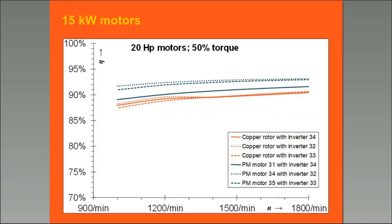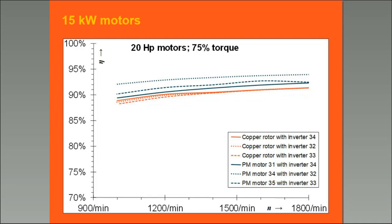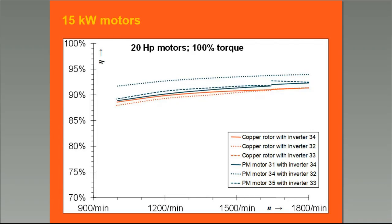Now the curves are approximating each other again. Go to 75%. Hardly any more difference here. Go to 100%. Yeah, they're nearly the same.